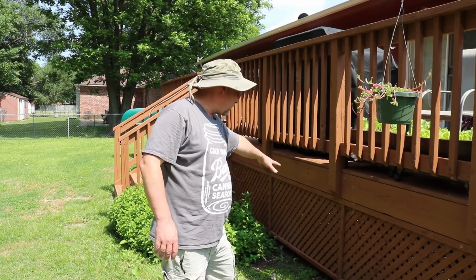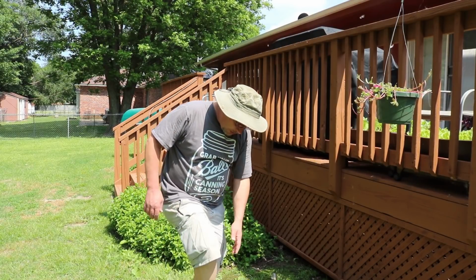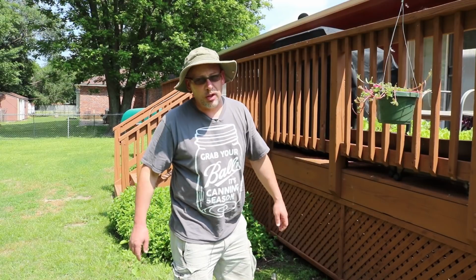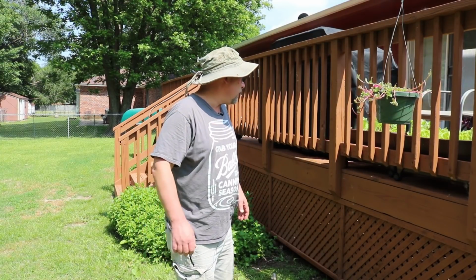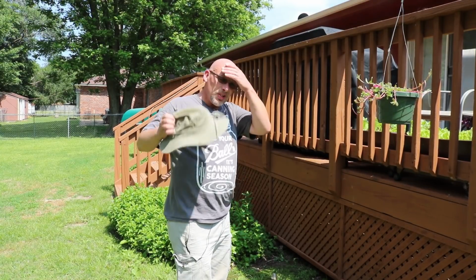There was a little bit of cleanup to do on the deck itself, just a little bit of blood splatter basically. And no matter how hard I try, I always manage to get some blood on me too. Just one little drop though, so not that big of a deal. But tell you what, it is hot out here today, about 85 degrees.